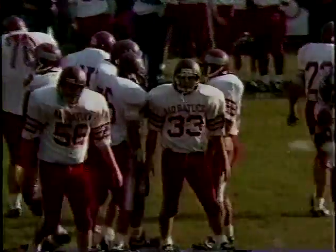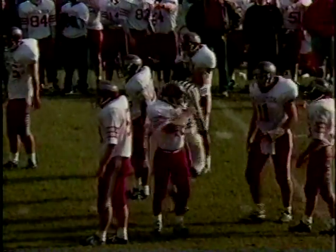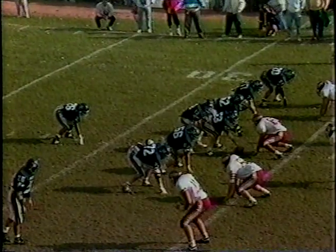It'll bring up a 3rd and 8 for the Ansonia offense, and they would like to get a couple first downs here. They don't want to turn the ball over with good field position to the Greyhounds. It's a big third down here for Rich Lester as they go to the trips to this near side. Single back in a passing situation for Ansonia. Lester gets it out. Carl Barrett.